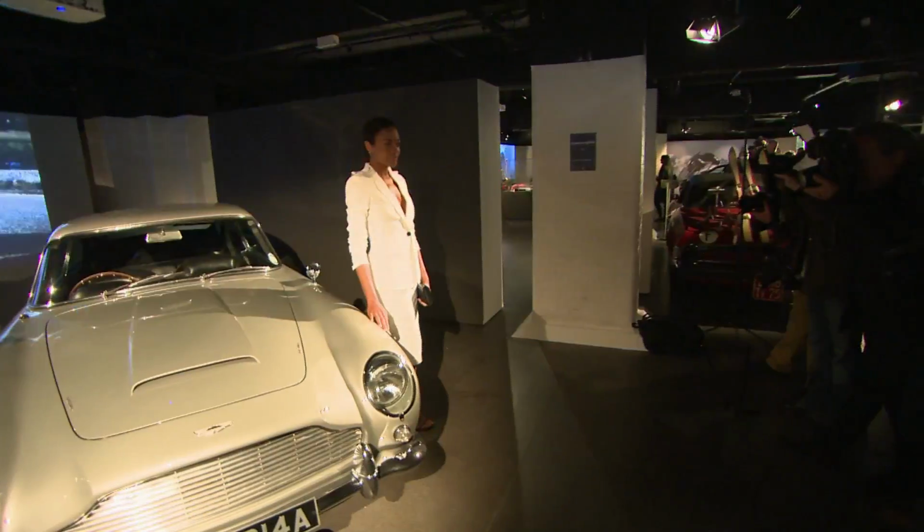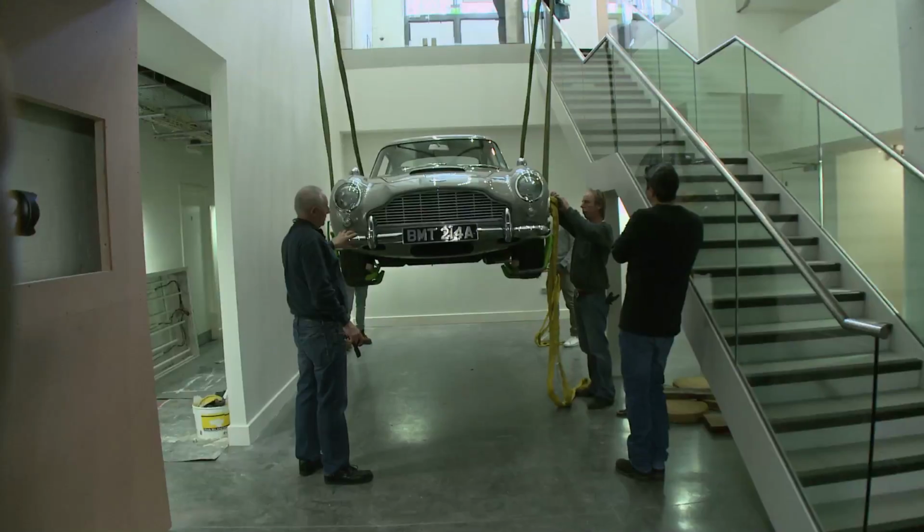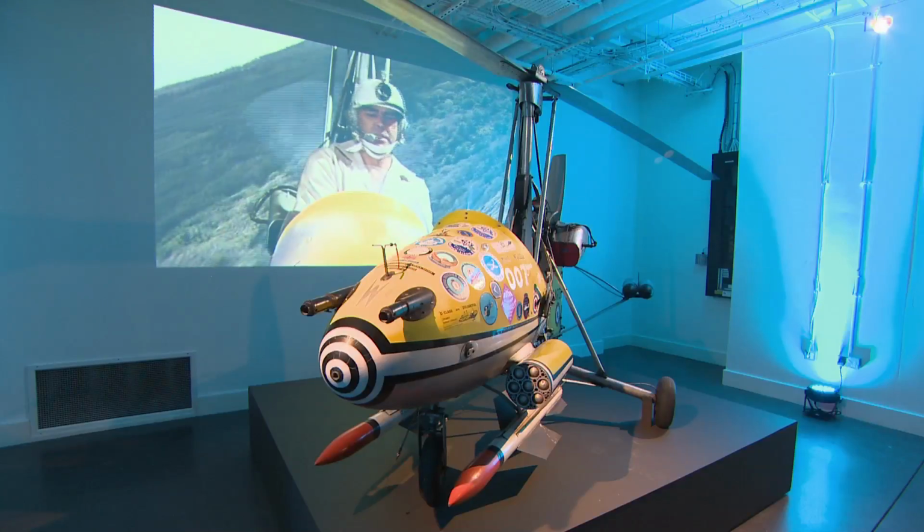We're here today at the press launch for Bond in Motion. It's the original collection of James Bond vehicles. We've squeezed everything we can into the London Film Museum at Covent Garden. You have pretty much the whole history of Bond here in the form of automobiles and flying machines.